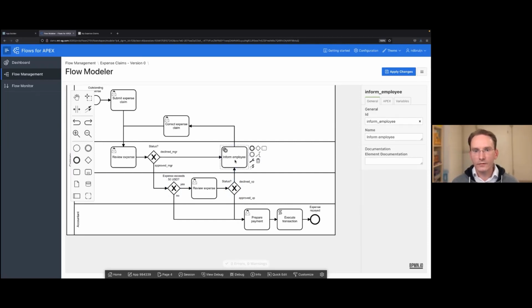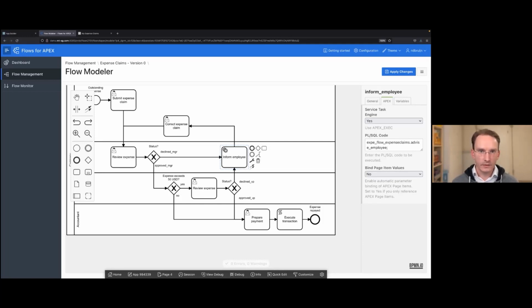For instance, we have a service task type here where you can send out an email to notify somebody, which is happening in the demo app. In this case, we do it by using PL/SQL. So we call a PL/SQL procedure, and that uses Apex_mail to send out a mail to somebody. But we also have a script task here where you can call PL/SQL code to do automated stuff. In this case, it will do the automated transaction of the amount and transfer that to another bank account.